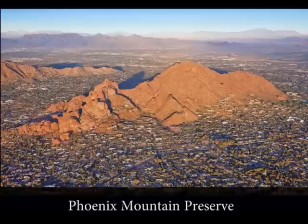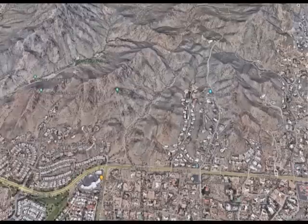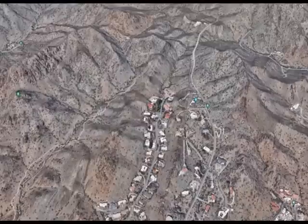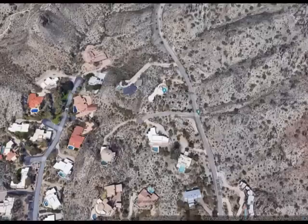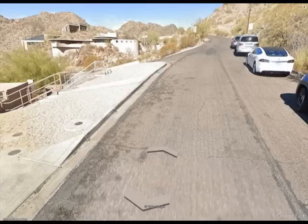In the middle of Phoenix, Arizona, is a group of mountains called the Phoenix Mountain Preserve. Against the side of one of these mountains is a dead-end street, which is isolated from the rest of the city. This street climbs up the mountain, and the house is located almost at the end, at the highest point. From above, the unusual shape makes the house instantly recognizable, and from the street, the house is completely visible when driving by.